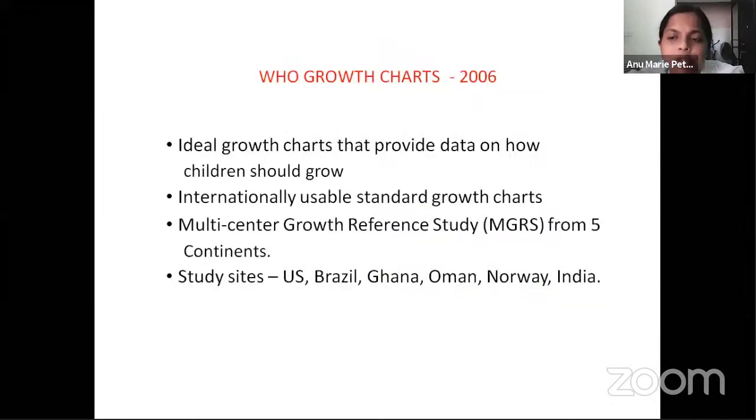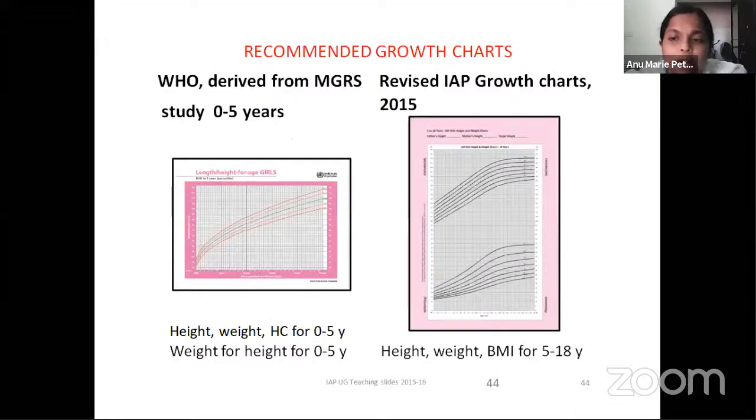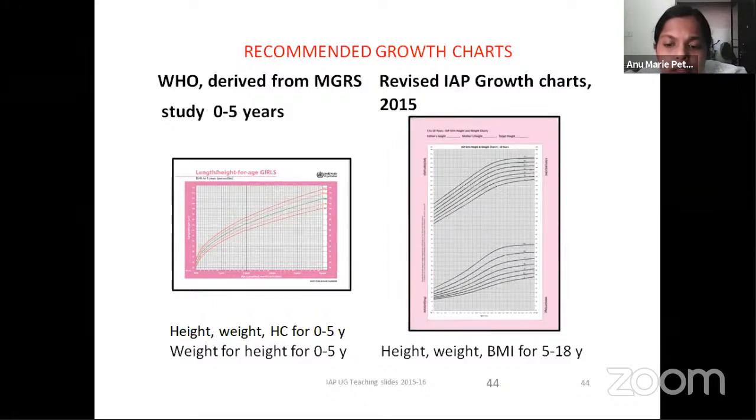Okay. So that is it for today. Today we discussed what is growth, what are the factors determining growth, what are the laws of growth, what are the things that you assess in growth, and once you've assessed growth, how to assess the parameters, and what you do to say if it is normal or abnormal. Anybody has any doubts?